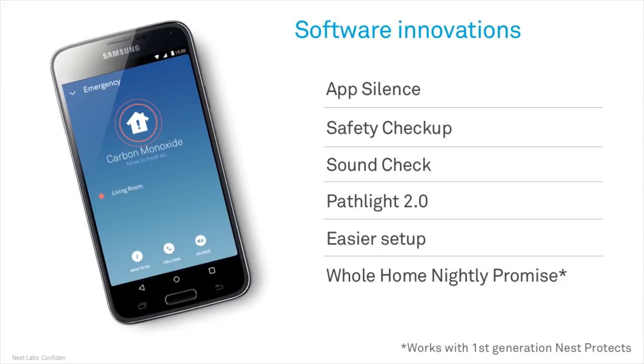Safety Checkup allows your customers to easily run a manual test when they might want to confirm that all of their Nest Protects are working. It verifies that Nest Protect sensors, power, Wi-Fi connection, speaker, horn, and light ring are all functioning properly. Sound Check, on the other hand, is part of that self-monitoring or self-checking that we mentioned earlier. It's set up to run monthly, and it alerts the homeowner when it's going to happen so that they know that Sound Check is coming.